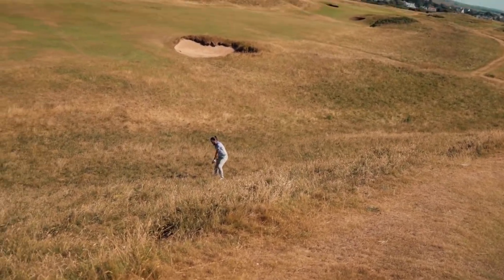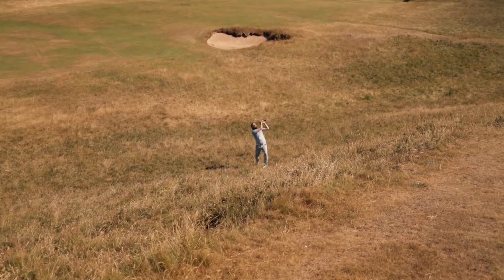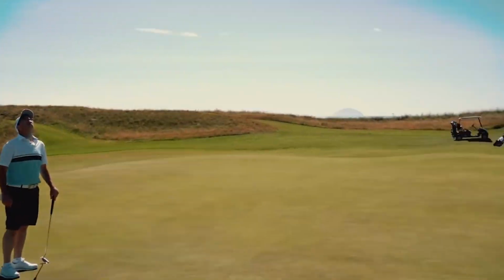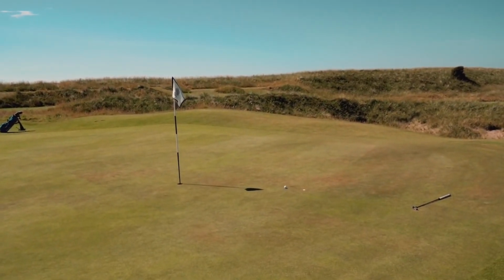They've always got hairy legs. Yeah, really hairy. Oh, wow. Slam dunk. Oh, it's in the hole. Great shot. Oh, that is brilliant. I'm going to clap. Yeah, clap.